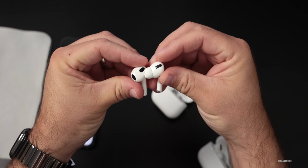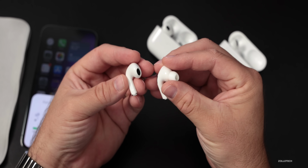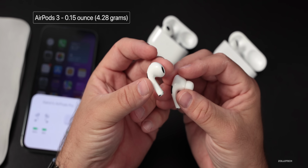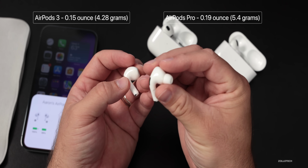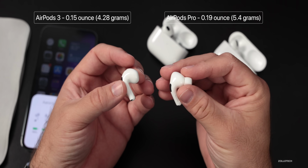The stem is a little bit shorter on the Pro as well. AirPods 3 and AirPods Pro have a slight weight difference as well. AirPods 3 are 0.15 ounce or 4.28 grams, where AirPods Pro are 0.19 ounce or 5.4 grams. So there's a slight difference there. I don't know that you're going to notice that between both of them.